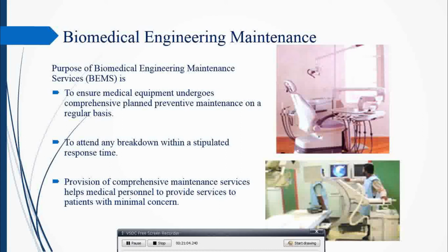But one of the purposes of this comprehensive planned preventive maintenance is so that the lifespan of the machine is increased, right? When you don't do this preventive maintenance, what happens? You might end up using the equipment for 3 or 4 years without any maintenance, but in the 4th or 5th year it's going to break down.